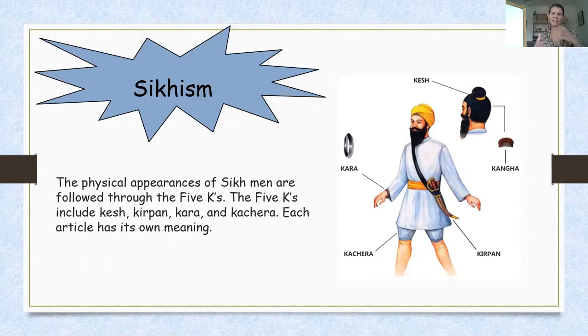Now, the first one is Kesh. So Sikh people believe that they should not cut their hair, so they do not cut their hair. So it's very long and they tie it up, and it's called Kesh when they have it uncut. And sometimes you'll see a Sikh person wearing a turban and they will wrap their hair up in their turban, and that's because they are showing Kesh, where they do not cut their hair.